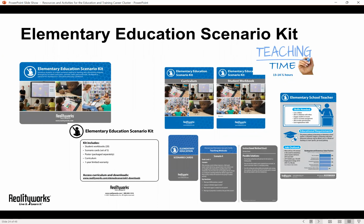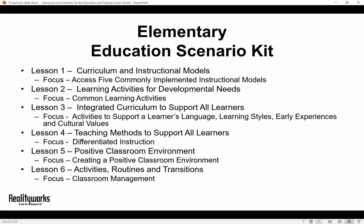We also have an elementary education scenario kit that provides that deeper dive into the decisions and knowledge needed by elementary education teachers. And I've shared a couple of scenarios from this kit already. But here are the lessons and the content that the curricula covers. And it's all things that you as an instructor would be very familiar with, from curriculum to assessment, positive classroom environment, activities and transitions, and how to meet the needs of all of your learners and things like that. And there are activities built into all 6 lessons to put students into the role of an elementary educator, and they'd have to deal with all of these different types of topics. So it really gives them a good idea of what they could expect to do day to day as an elementary educator.